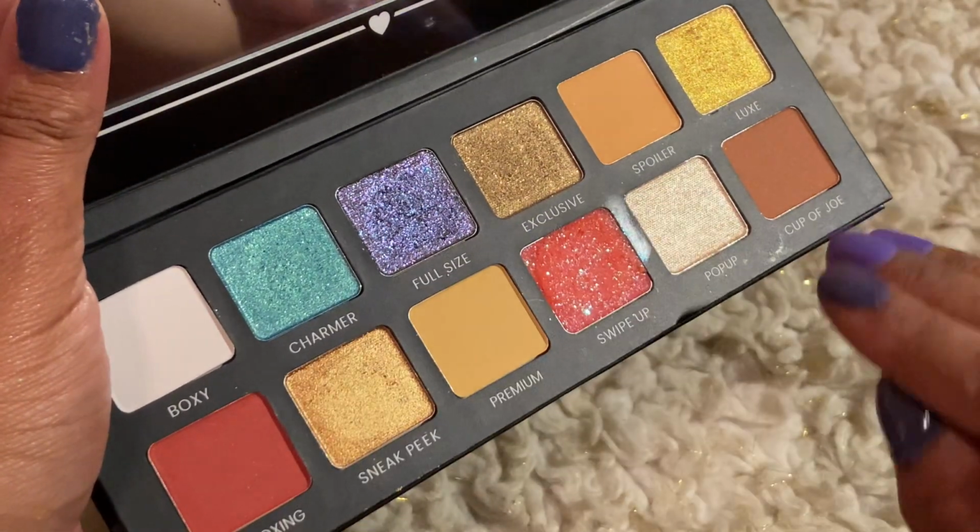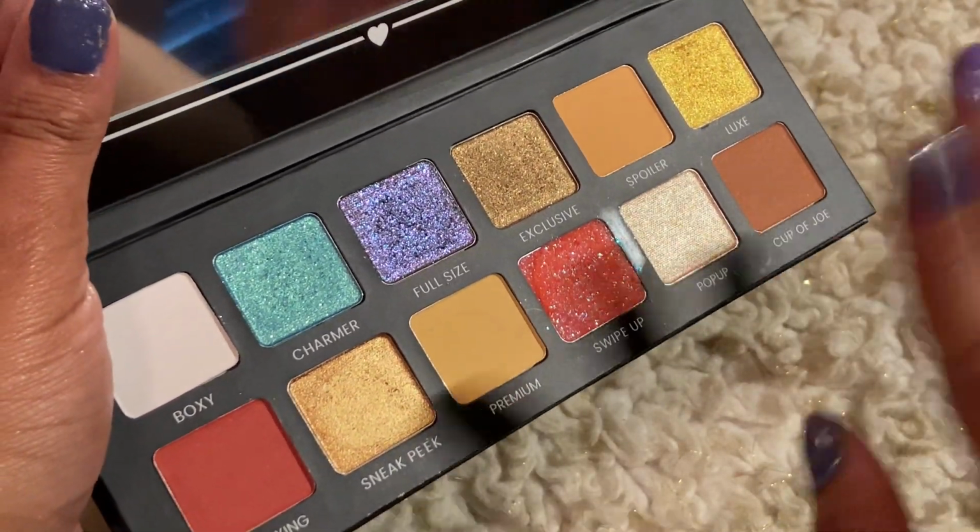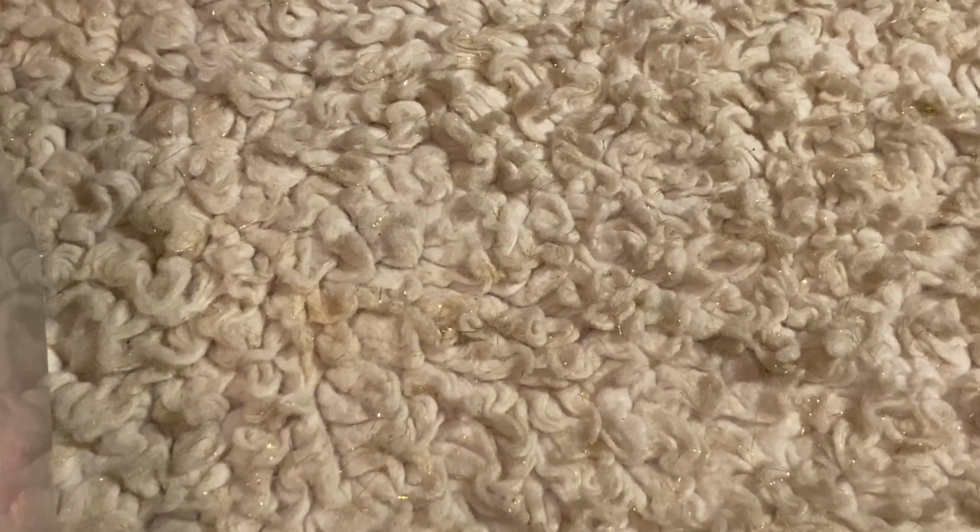I purchased the BoxyCharm palette because I don't get BoxyCharm, but I heard amazing things. And these glitters are really good. Like, I can't tell you. They're so beautiful. Really beautiful. I don't know what BoxyCharm did, but they did that, okay?